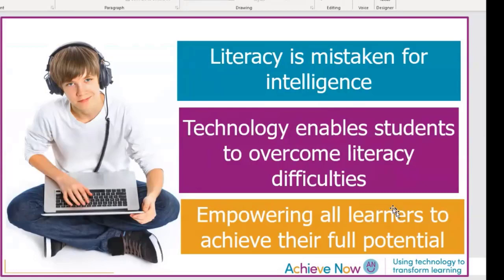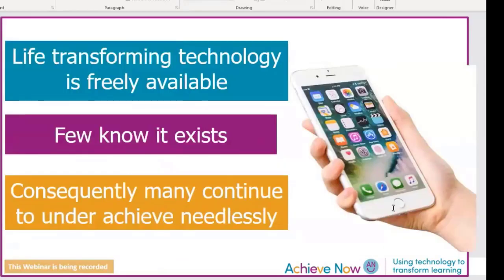And as a consequence, lots of people's natural talent just goes unutilized, and they don't even realize how brilliant they are. But the good news is technology enables students to overcome their difficulties with literacy, and it empowers them to reach their full potential. And I'm going to show you just some very basic technology that will show you how that works tonight. And the amazing thing is, pardon me, this transformational technology is often completely free, and yet so few people know it exists.